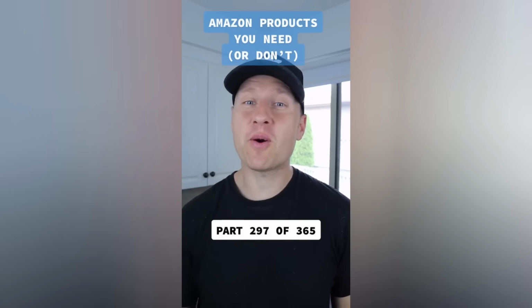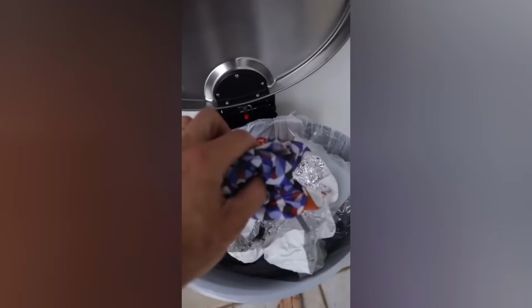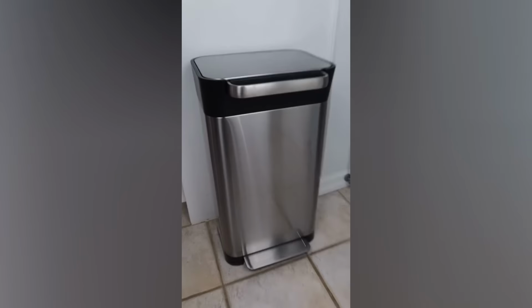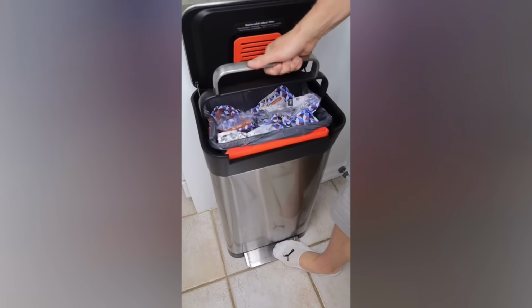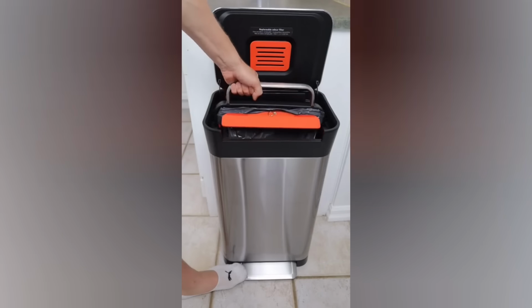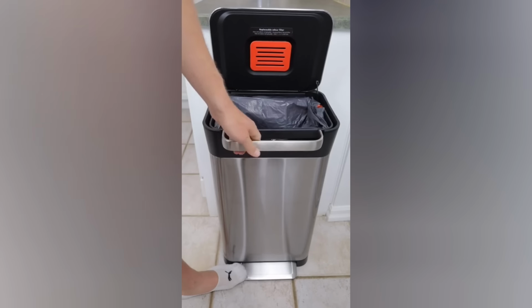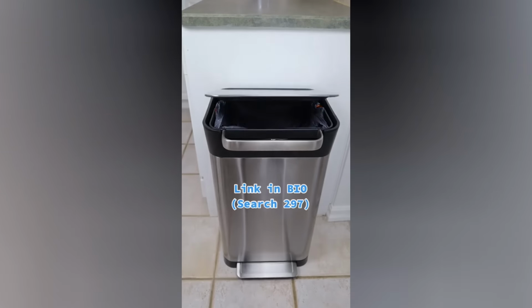Amazon products you need or don't. This is part 297 of 365. Anyone else hate having to place their hand inside to compact their trash? This might be the smartest trash can. When your trash can is close to being full, simply lift the handle and push down. You've just compacted your trash so the bin can hold up to 3 times more. You'll be using fewer liners, taking out the trash less often, and there's even a compartment for an odor filter as well. So is this something you need or don't?